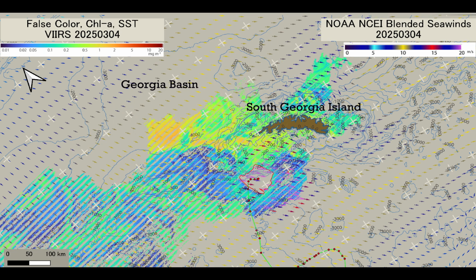This is a view graph of chlorophyll-a concentration observed on March 4th by the Visible Infrared Imaging Radiometer Suite on NOAA-21, and surface wind vectors as in the previous view graph. The chlorophyll-a concentration is estimated through a bio-optical algorithm combining multiple bands of the Visible Infrared Imaging Radiometer Suite.